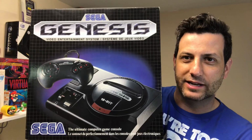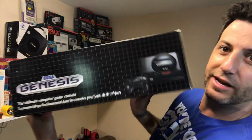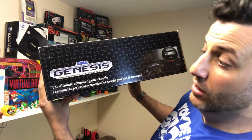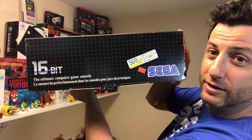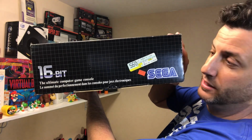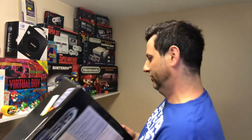Now for starters, again, just look at this. This thing is minty. Now you can see here on the side, it's got the Sega Genesis, the ultimate computer game console. And here, 16 bits. Again, when everything was going bits, this was Sega's way of pushing past the original NES console. This did come out before the Super Nintendo. And for them to say, hey, listen, what are you playing that? Well, that's only 8 bits, 16 mega power blast processing.